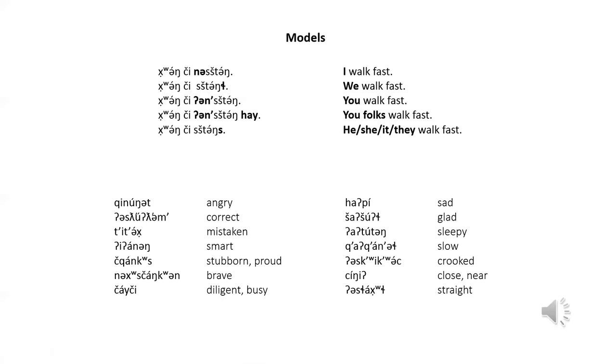Angry. Kenong. Correct. Stortum. Mistaken. Eat-ah. Intelligent. Tween. Noisy. Hapuha. And stubborn. Tkanks. And brave. Yanks. Diligent or busy. Tighty. Sad. Happy. Glad. Shashot. Sleepy. Atutum. Slow. Kakans. Crooked. Squigwets. Close or near. Atleti. Straight.